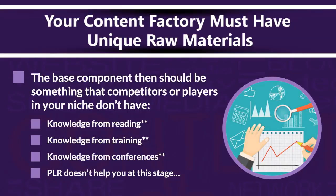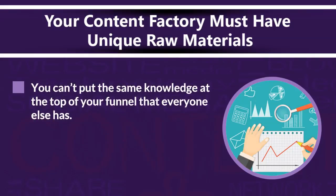This is where you differentiate, because I've seen people say, okay, I'm going to add an interview to my content to make it unique. Well, that doesn't necessarily make it fully unique. It is the angle, the knowledge, the help that you're able to give from your unique perspective. And this is probably the most important thing I'm going to say in terms of creating a content factory: you can't put the same knowledge at the top of your funnel that everybody else has.